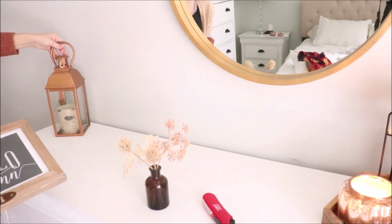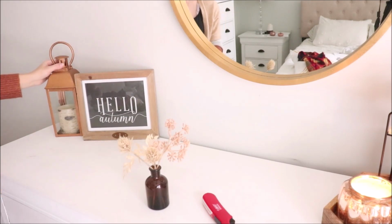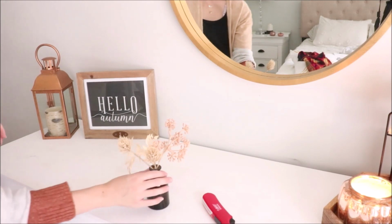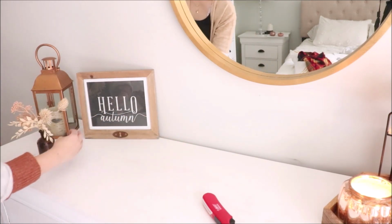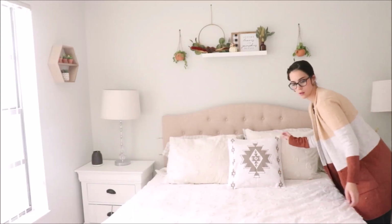Next, I'm going to add this lantern. I've had that a couple years from Michael's, and then this is where I decided to keep the sign that had the printable. I thought it was really great there. And then this amber glass jar is from the Hearth and Hand line this year.